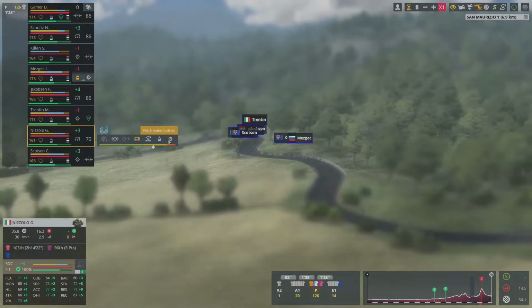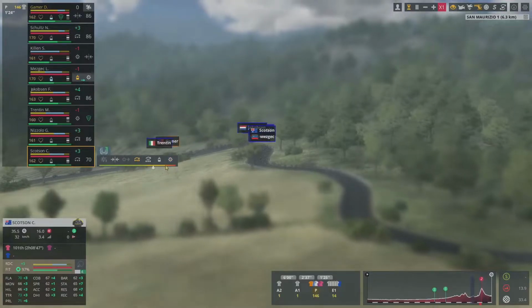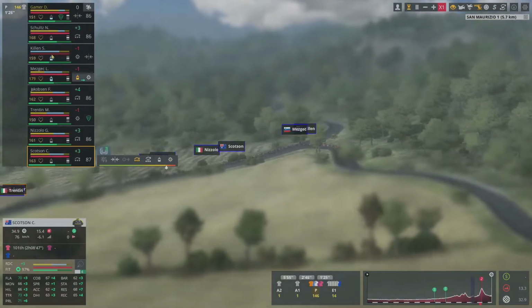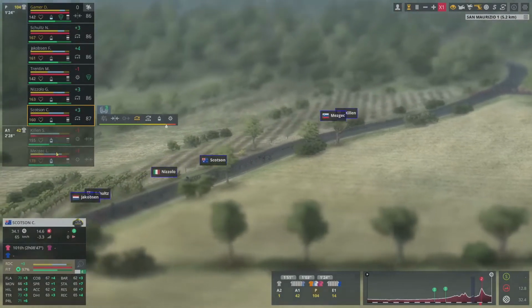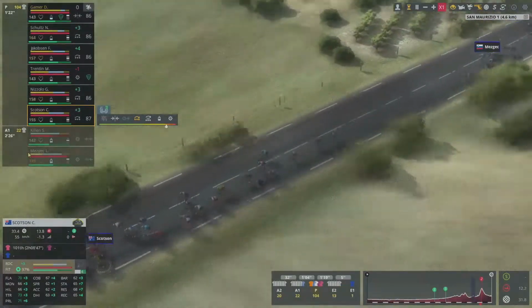Trentine's already there. We'll get all these guys running to the front. And meanwhile, Killen got his water. Killen's out the back. Mezgech, while getting water, has gone out the back without running out of energy.